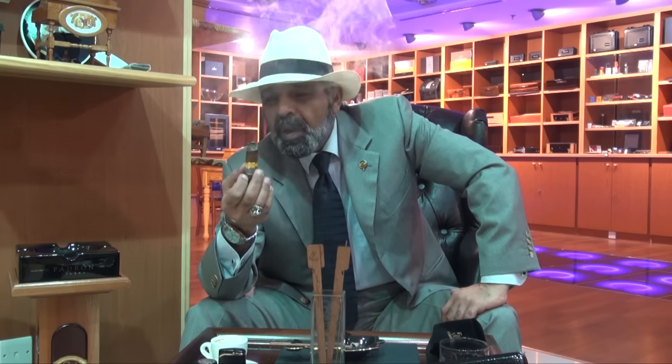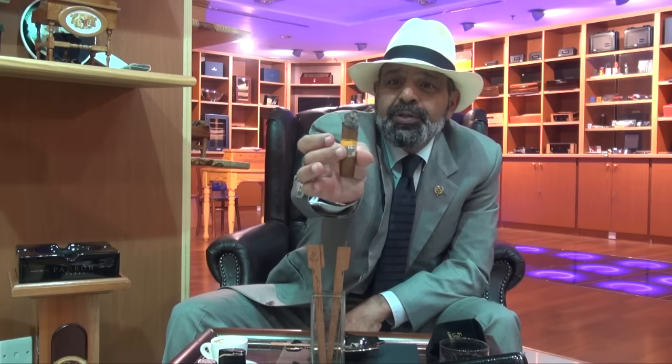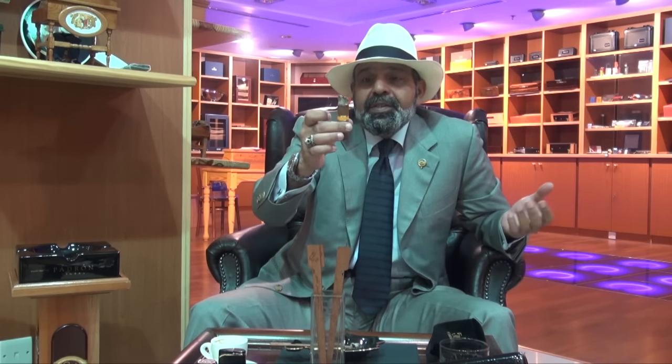Beautiful. The burn is great. The ash, you can see dark gray ash, and the burn is so amazing. Until now, it's going so well. There is no problem. We'll go now, we'll come back to you on the finale and see what you're going to give us, this precious cigar.